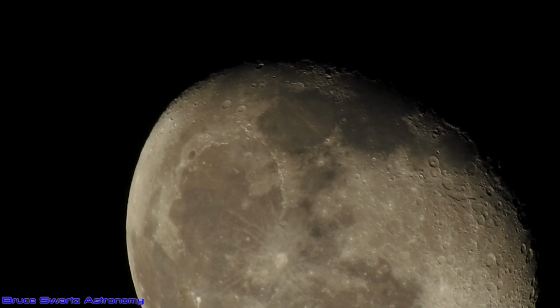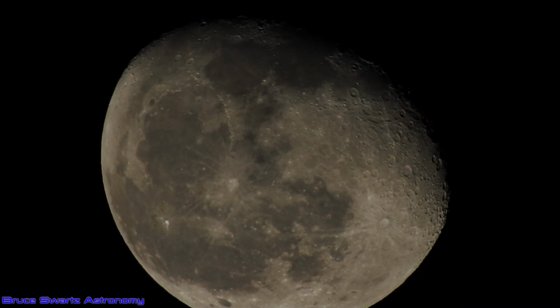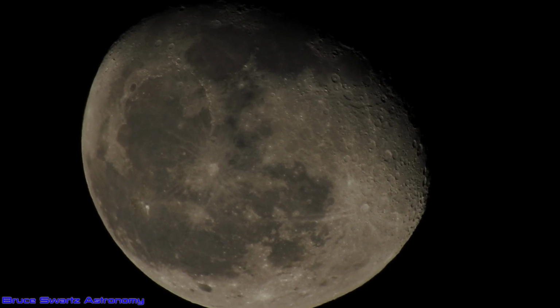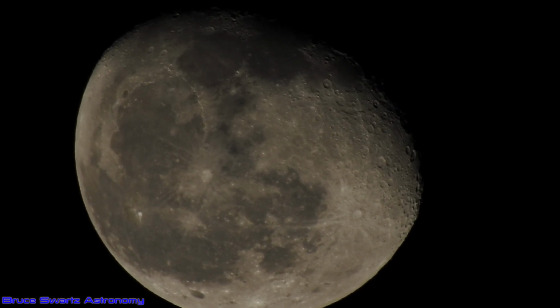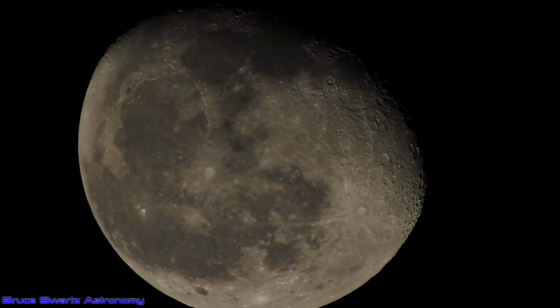So this is the moon at 2 a.m., from 1 to 2 a.m. Really short with the P900. It's almost done, actually. It's just the P900, right? But it's nice to see the whole sphere, as I can't with the bigger telescope.